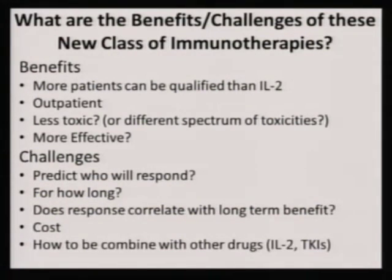What else would be convenient? It's going to be an outpatient therapy. You don't have to be admitted for this horrible 5-day course of high-dose bolus IL-2. In fact, if you come to the MICU, the Medicine Intensive Care Unit at UNC, you're not even going to have a bathroom. So it is definitely less toxic.